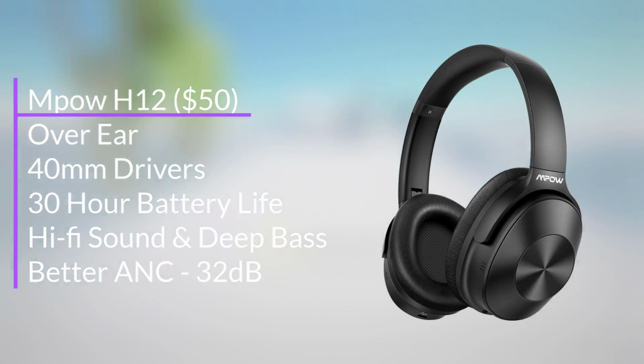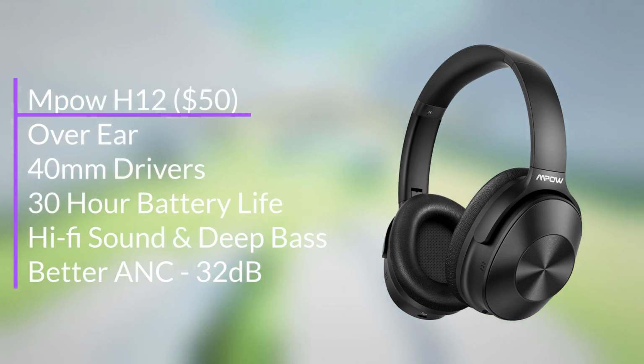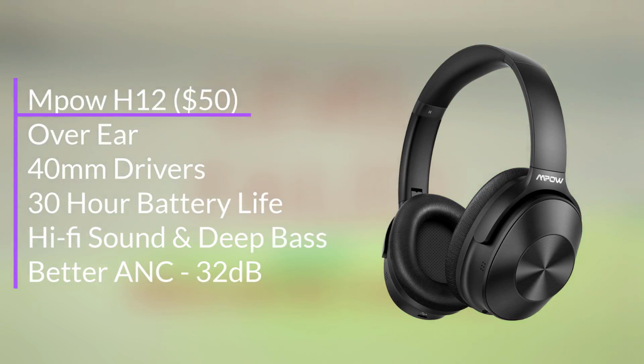But other than that, if you want to get a pair of budget headphones that have amazing noise cancellation technology, a long battery life, and a nice looking build, I would highly recommend getting the Hpower H12 headphones, as they are the way to go.